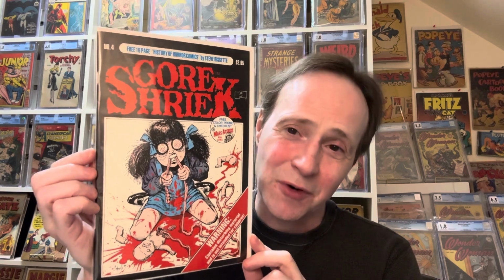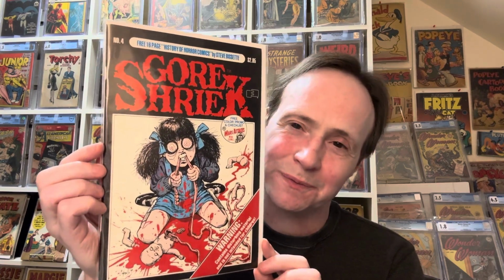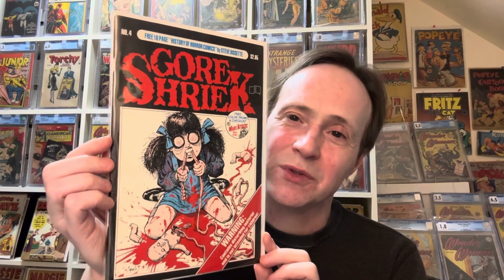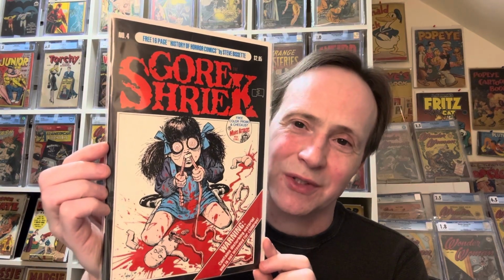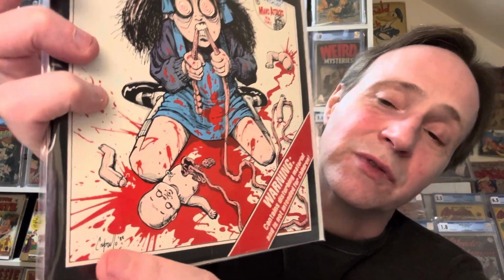Well, this is the very first cover art by Greg Capullo. So Capullo's very first cover art. Pretty crazy cover. And you can even see that it says Capullo right down in the corner there. So it's his very first cover.